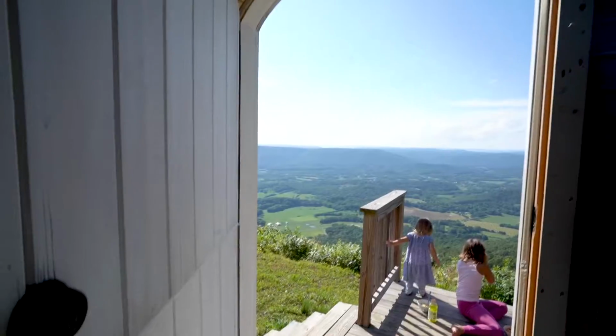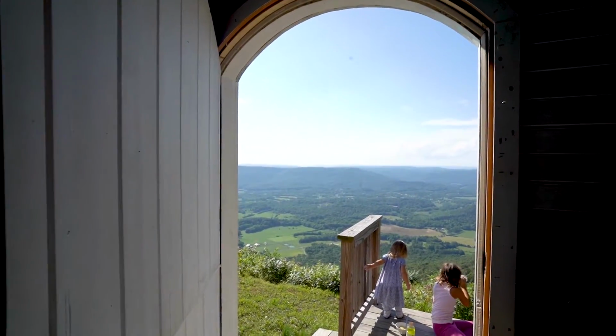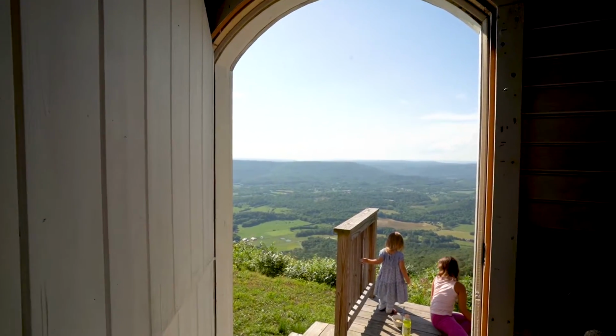Whoa! We're all headed outside to eat on our deck and just enjoy the extremely amazing view that we've got here. You can hear the choo-choo that we went and visited earlier today. You can hear the train in the very, very faint distance, and the sun and the haze. It's like a fairy tale and it's so beautiful.